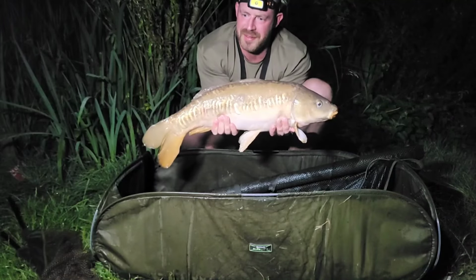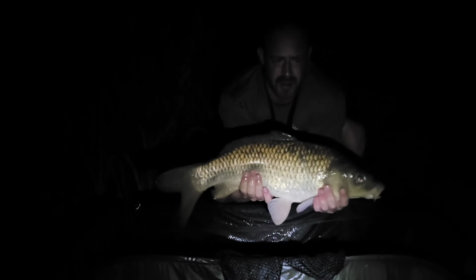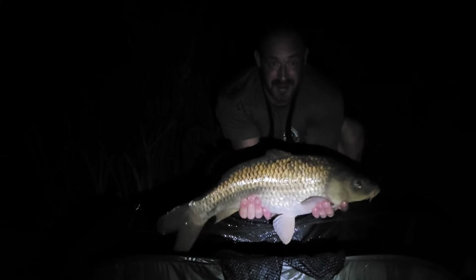Carp number, is this number 6? Yeah. Carp number. Quarter to one. It's carp number 6. Caught on the monster cat bait again. Smashing it with the carp as well. Here we go. Carp number 7.